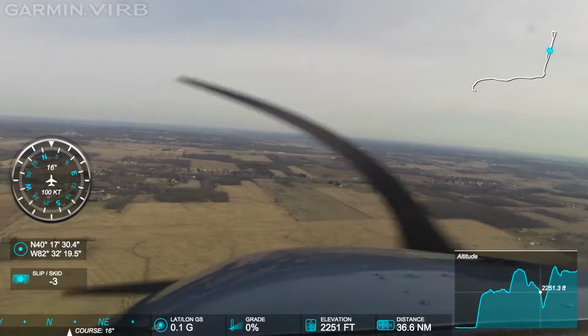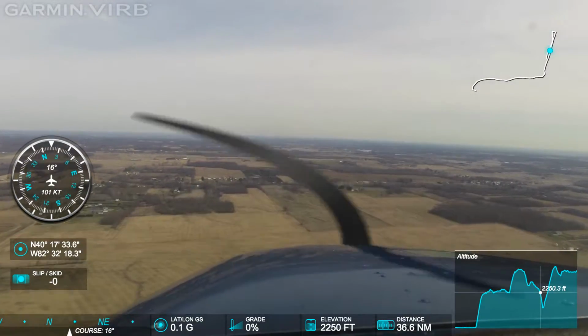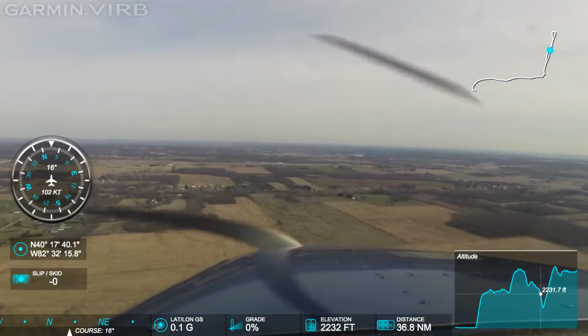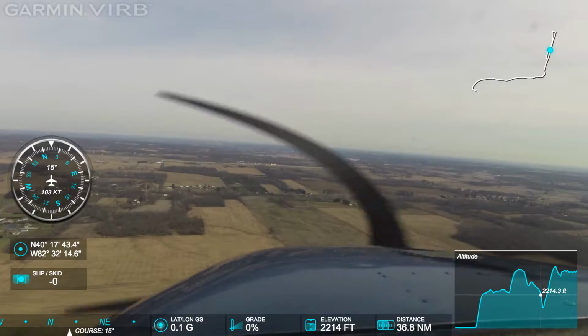Knox traffic 739 uniform, 2 miles to the southwest. We'll be crossing midfield. Correction, we'll be making left traffic for runway 28.